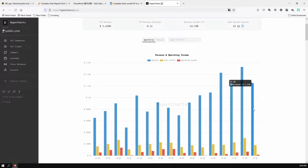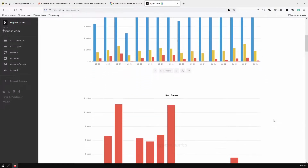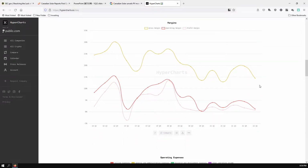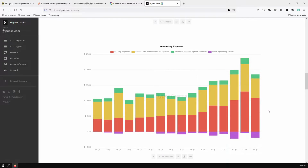So here we have the revenue at 1.25 billion, falling slightly from Q4 2021. And year over year looks like it increased by about $200 million or so. Net income coming in at 9.207 million for the quarter, a decrease year over year, and a decrease quarter over quarter. Margins are also falling. Here's the profit margin at 0.73%. Operating expenses came down as well quarter over quarter, but increased year over year.